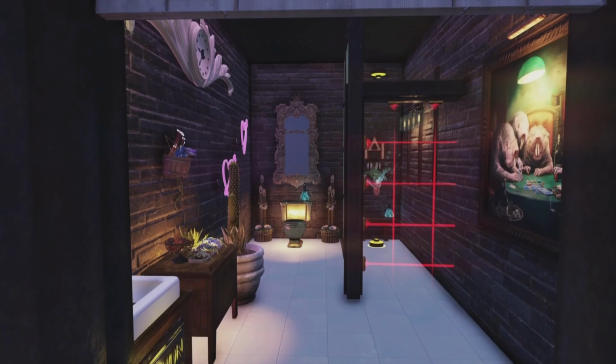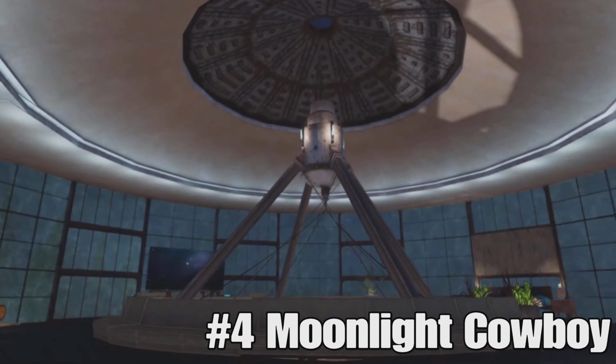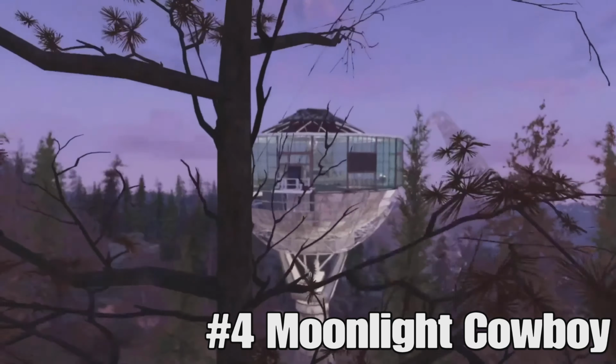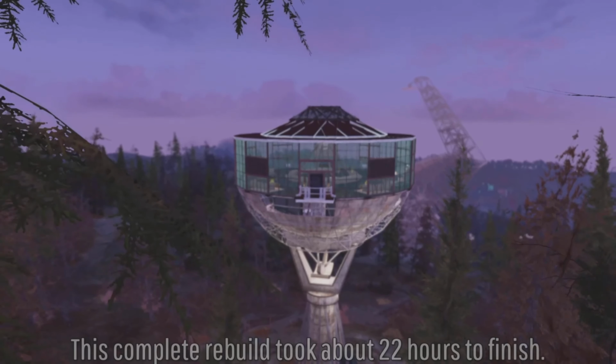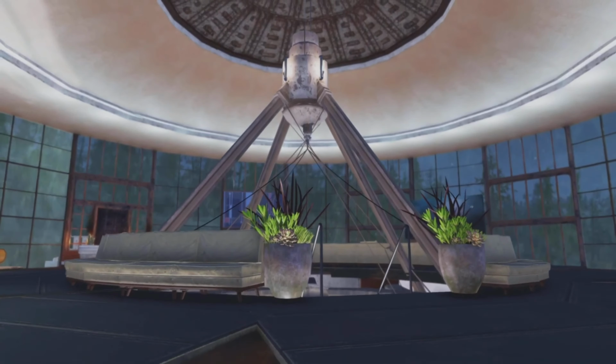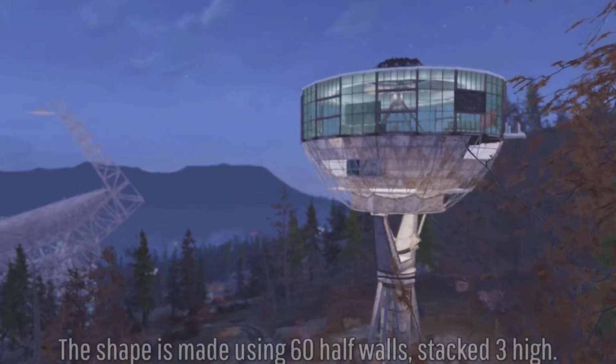Anyhow, back to the top 5. In the number 4 spot this week, we have Moonlight Cowboy with his modern rose build. And I mean, come on, look at it. That looks like a kick in the penis to build. Truth be told, I know it's a kick in the penis to build up there because I've tried it. I give up within about 5 minutes.